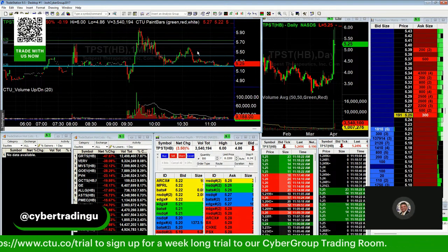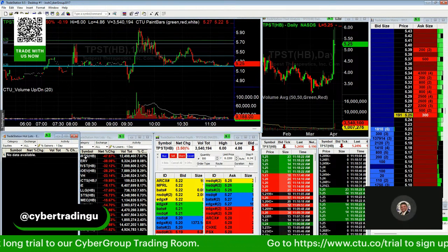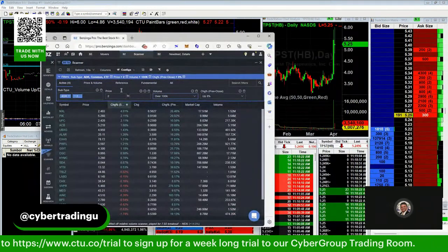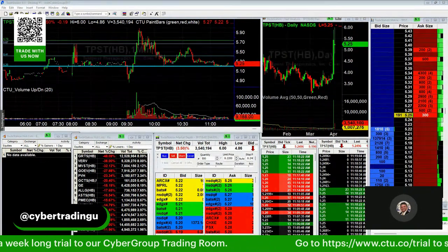Rescan the market, mind you. Actually, a little housekeeping note. You might see my gainers list here all out of sorts. That's a little glitch on my platform today. I'm using Benzinga Pro scanners as always, just on the side here anyway, but I'm always scanning throughout my day and in my morning.